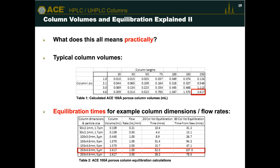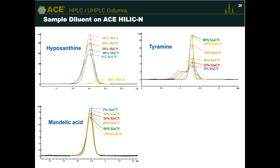The second key topic after column equilibration is sample diluent. As I mentioned before, this can be the primary decision as to whether chromatographers will use HILIC or not. Perhaps with a little bit more understanding and assistance here, this could be re-examined. As we see with reverse phase, as we will see with HILIC, a poorly optimized diluent choice can significantly reduce chromatographic performance and peak shape. The effect of sample diluent can be different for each analyte, and also for the stationary phase on which that analyte is looking to be retained.